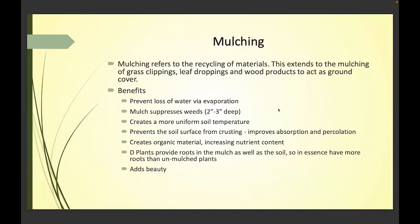And all of this is based on a 2 to 3 inch layer. Anything less, we find, does not necessarily achieve these results that are listed here. So at a 2 to 3 inch layer of mulch, we notice that there is definitely a prevention of loss of water through evaporation, evapotranspiration. The mulch will suppress weeds much better at a 2 to 3 inch depth.